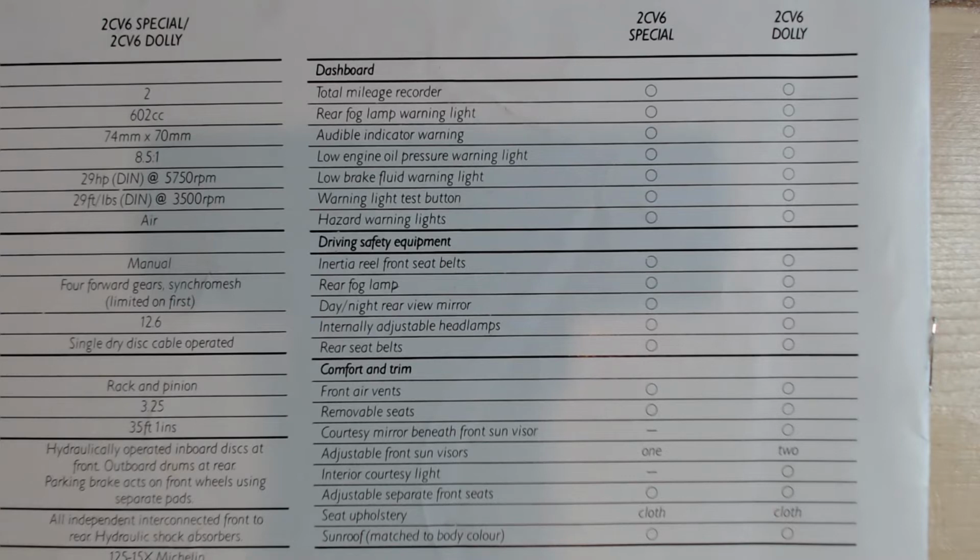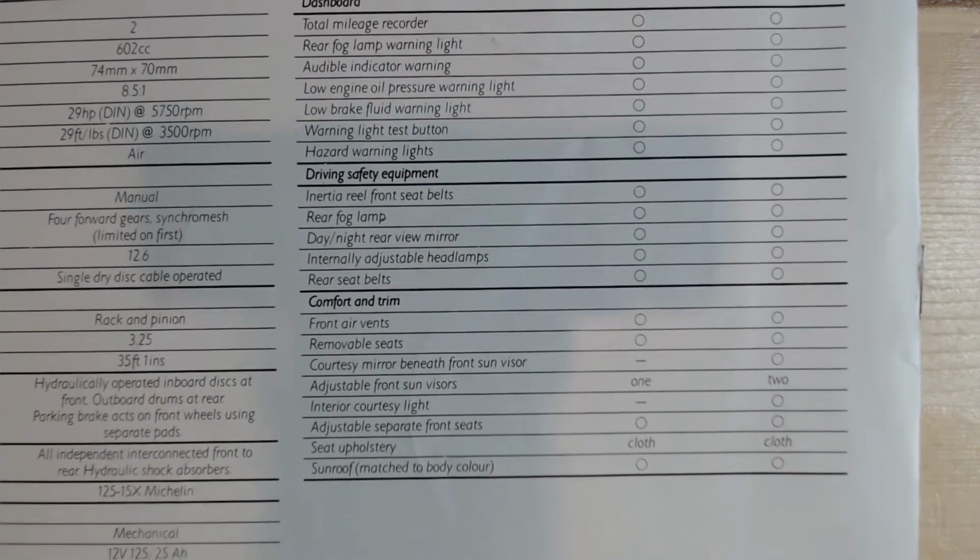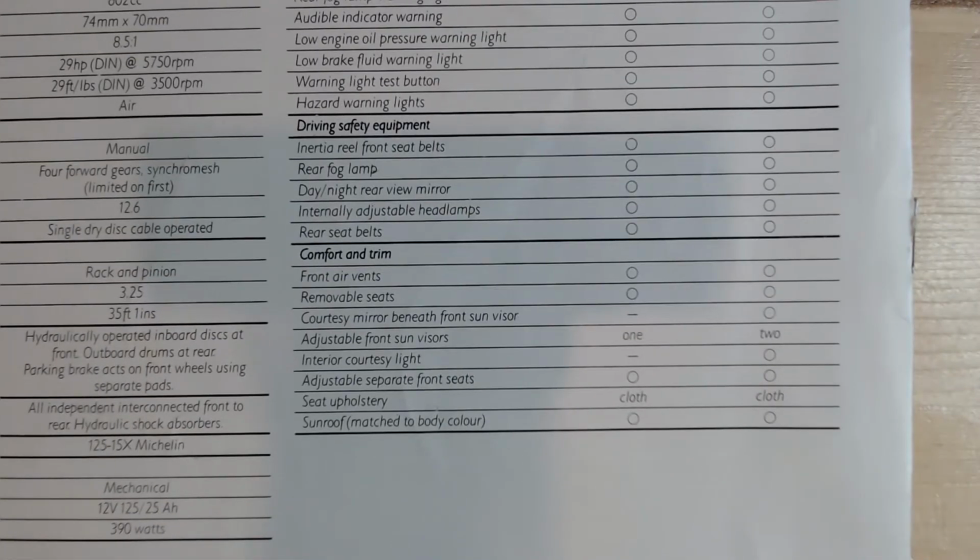2CV6 Special and the 2CV Dolly, very similar because the Dolly was really just based on the Special. The Charleston was always a higher model than the Special. So you can see most equipment is the same on both models. The exception, the Dolly's got a courtesy mirror behind the sun visor. Adjustable front sun visors, only 1 on the Special, 2 on the Dolly. Interior courtesy light only available on the Dolly. And the rest is the same according to this brochure.